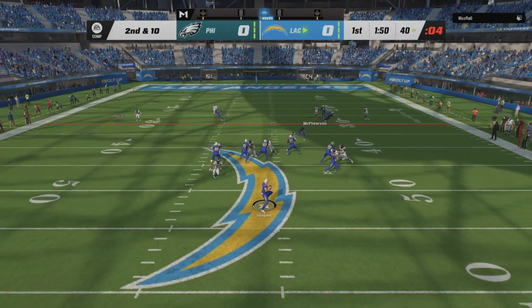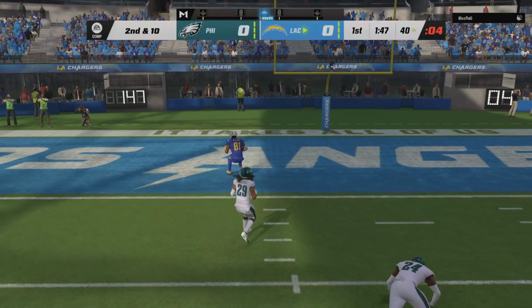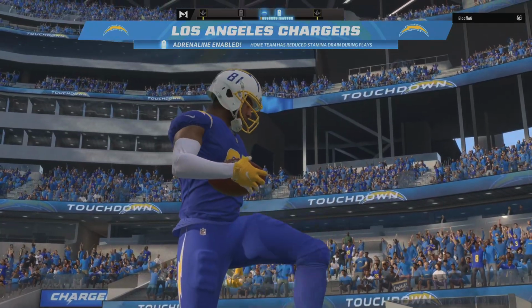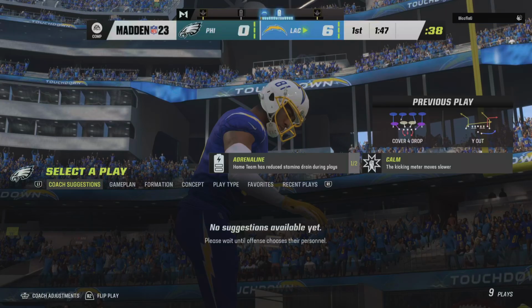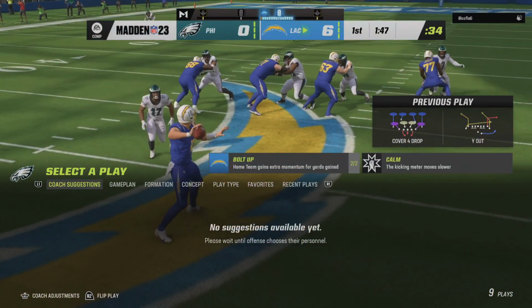Here's Herbert. He's got this to Williams, complete. And all the way in for a Charger touchdown. Mike Williams. 40 yards. And the Chargers use the early turnover to get on the board first here in this one.